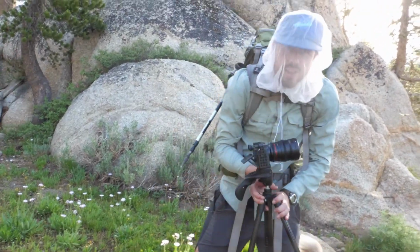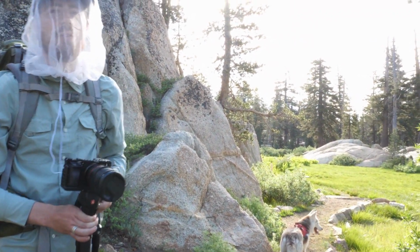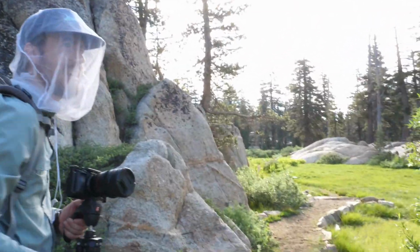Scale of 1 to 10 out of all your experiences, how bad are these mosquitoes? We got about a level 8 right now. Really? Dang, level 8. I would say pretty close to it.